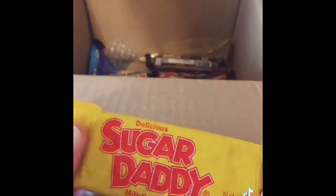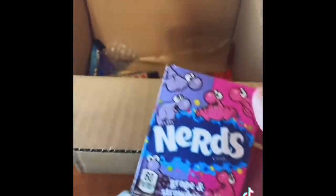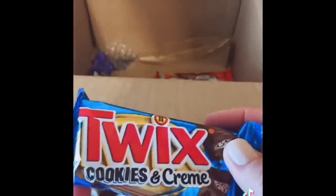Back when I was a kid, these were called Slow Pokes, but they're the big Sugar Daddies, and I never see the big ones, so I had to get that. Then, I hope I don't run out of time, we've got a Nestle Lion, a Nerds Grape and Strawberry Classic, an Oreo Cowtails, some Grape Pop Rocks. This is Cookies and Cream Twix, never had that. And then a Red Licorice Pipe, oh my gosh, so many memories.